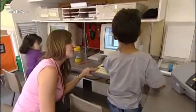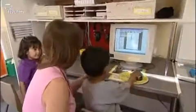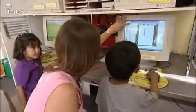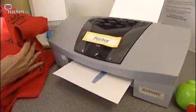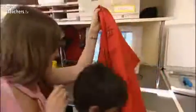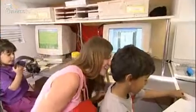Now, what would you like to do with your picture now, Devon? Would you like to save it or print it? Print it, okay. So to print your picture, we go up to File, and then to Print, the one starting with P for print, that's it. Coming out slowly. What can you see, Devon? Nothing. I can see your snake looking at me.